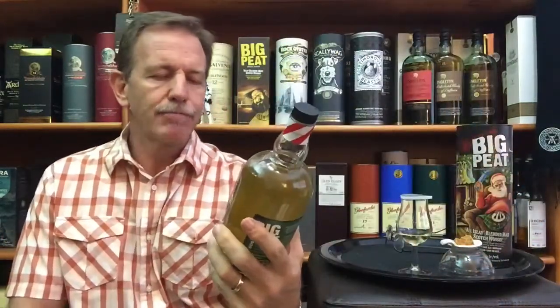Today's whisky is the fourth in this series that I'm doing on some of the Douglas Laing bottlings. So here are a couple of the expressions that I've already reviewed, and for today it is Big Peat Christmas, the 2016 edition. And it is a blended malt.